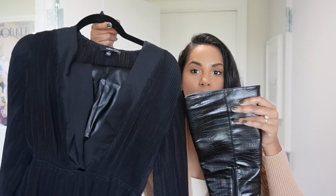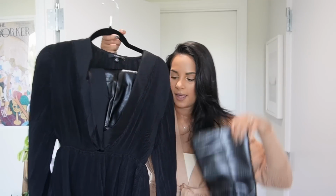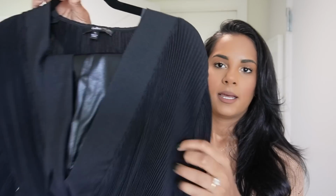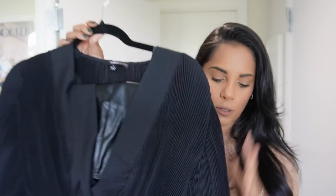Now, what I really want to show you guys is this full head to toe outfit from Lulu's that I got, perfect for the fall time. I got this stunning long sleeve blouse. It's a peplum, loose feel, very low V-cut. This right here is a leather skirt, but the detail is stunning. It's like a pleated detail. It's so flattering on.